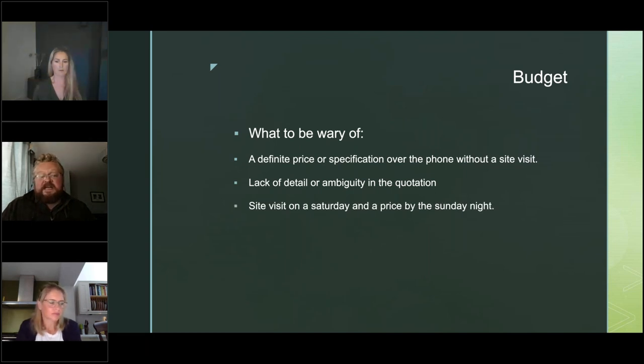Site visit on a Saturday and a price by the Sunday night. You might get somebody who's really keen, come out and see you Saturday morning. Yeah, this looks brilliant, we can do this. Yeah, I'll get a price to you as soon as I can. Sunday night, you're sat down in front of the telly, you open up your emails. Oh brilliant, I've got a price off them. Look at that for service.